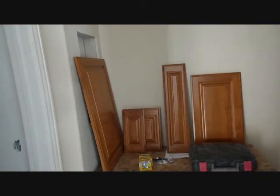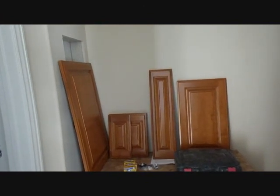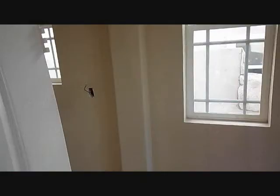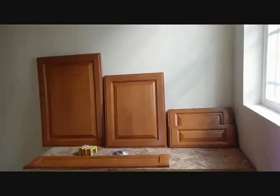Casey was here earlier, and he brought these drawer fronts and doors. He's got them all lacquered and stained. Getting ready to install them. You can smell the lacquer. Okay, and here's some more.